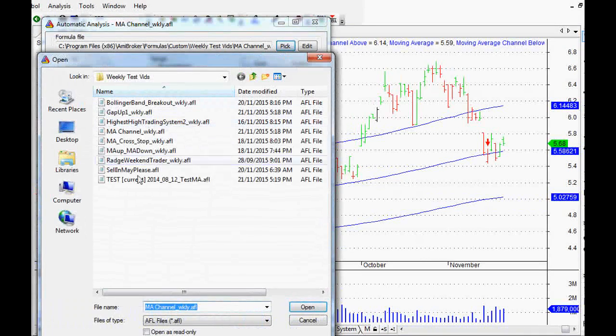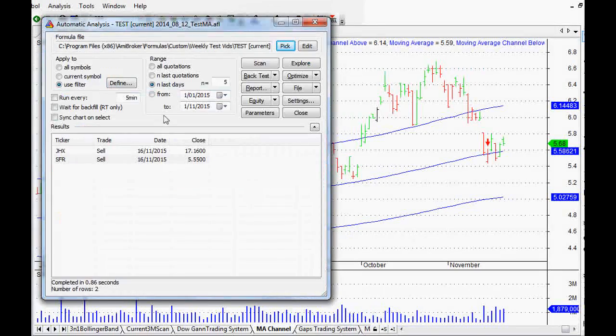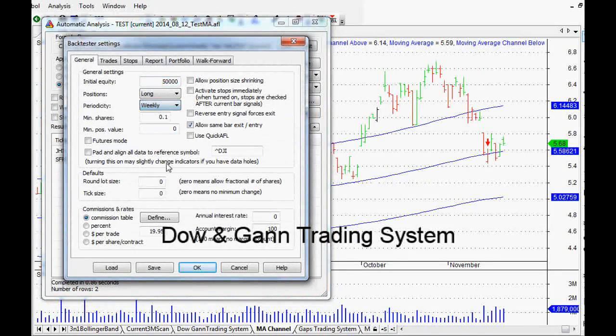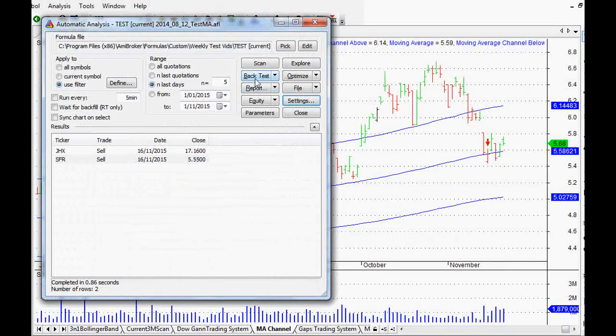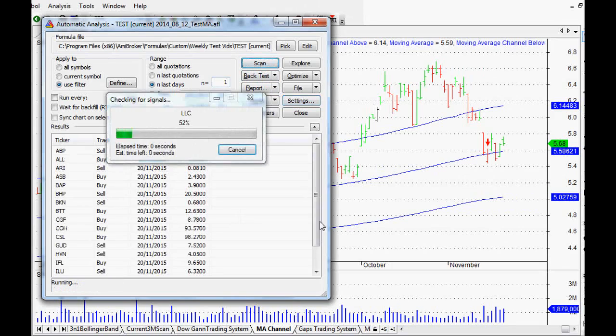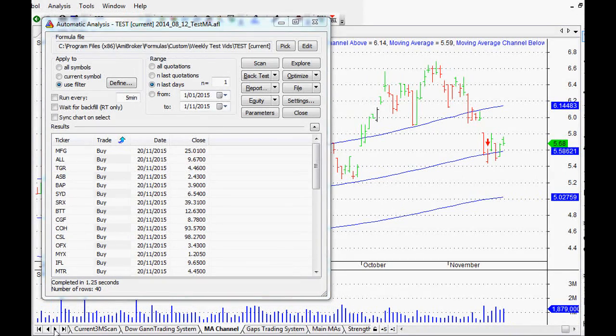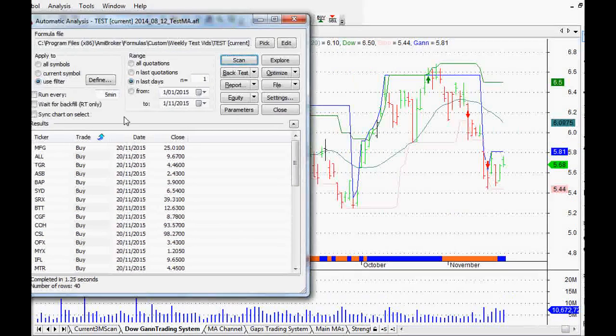What I will do lastly is just my own personal system as well. And that is actually on a weekly time frame. So I'll change this to weekly. Very, very simple stuff. All I want is the last 1 week, obviously. And I'll just do a quick scan. Now, interestingly enough, last week I had 0 signals for my trading system. So this week we've obviously come back. We've got 30 to 40, probably 30 of those are buyer signals. And that's what I'm looking at here.